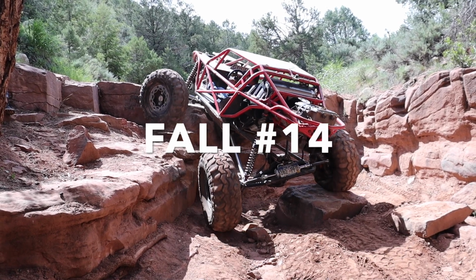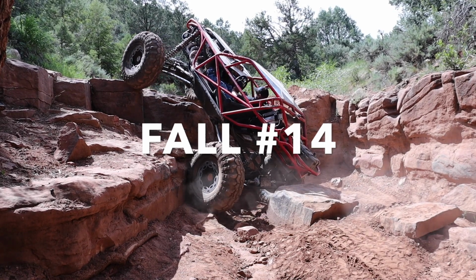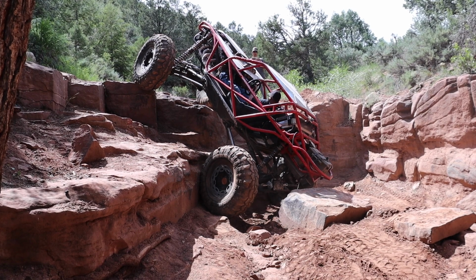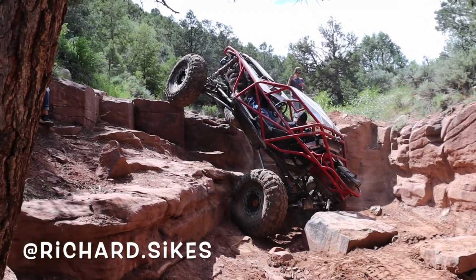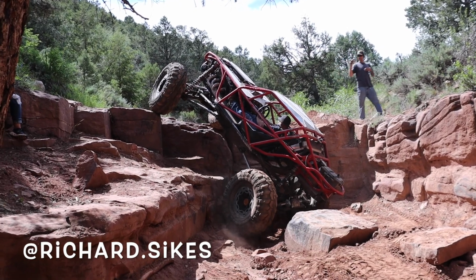I've heard this waterfall referred to as the horseshoe-shaped waterfall because it's like a big horseshoe-shaped bowl as you drive up to it. This one has a lot of different lines out of it. Rich starts working a few different lines to see which one's gonna work best for him.